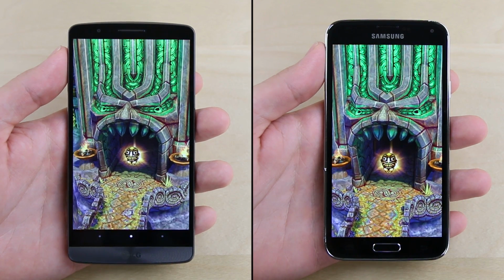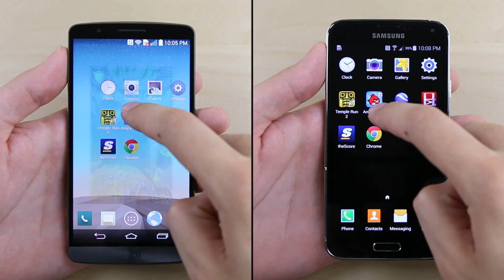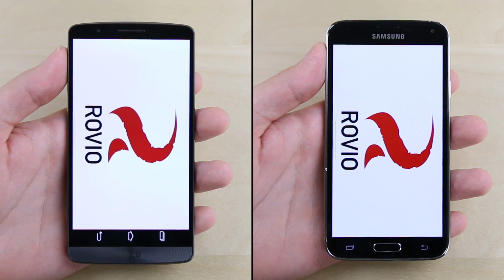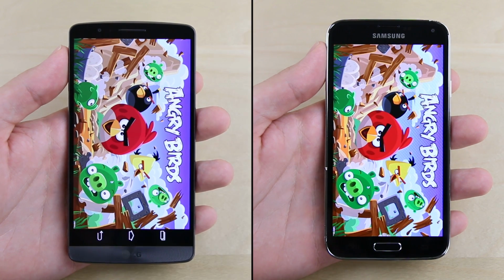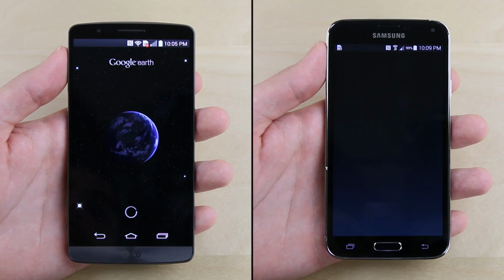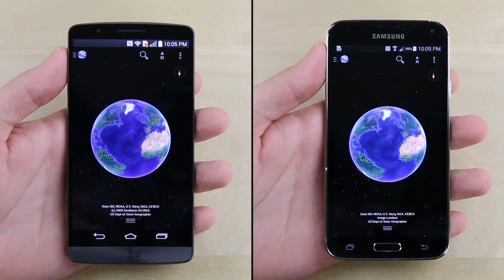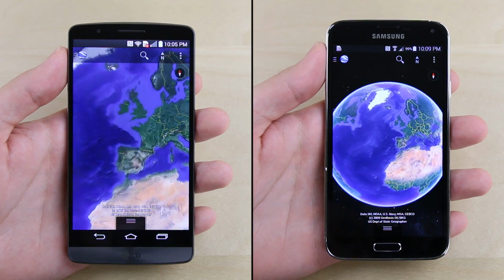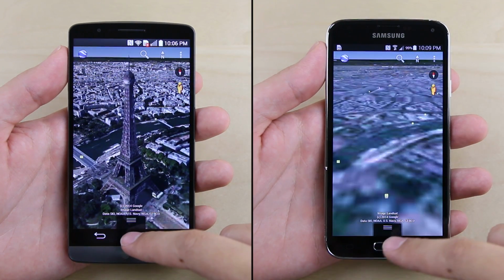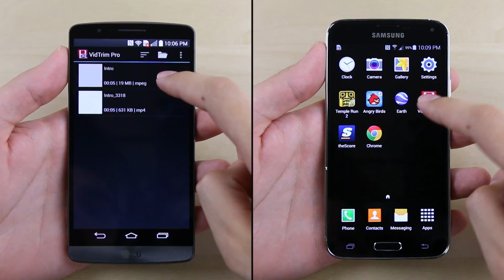But so far, the extra load on the GPU doesn't seem to be holding it back, with it keeping up with the Galaxy S5 no problem. Moving on to the Angry Birds app, it looks like the G3 has actually captured the lead, with the S5 trailing it by about a second or so. The next step up in this virtual obstacle course is Google Earth, where we're really putting each of these phones' GPUs to the test, loading up a 3D model of Paris and the Eiffel Tower. And so far, it looks like both phones are loading it up at the same rate, allowing the G3 to keep its split-second lead heading into VidTrim Pro.